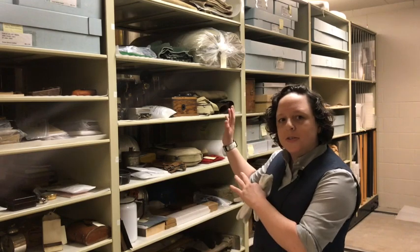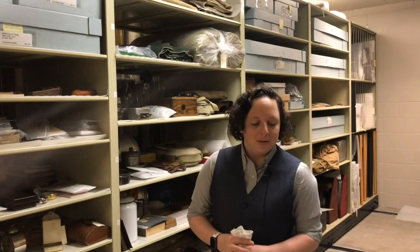You may notice behind me, if you can see, some of the boxes are blue cardboard. Those are archival cardboard, so they're acid free. That keeps the objects in their best state for as long as possible without acid damage, yellowing, things like that. So these are actually really special boxes that all of our objects are kept in.